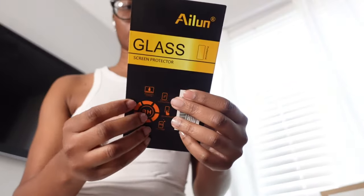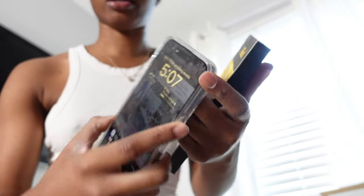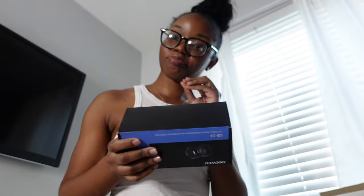And then I got me a screen protector, because this screen protector I got, it don't be doing what it do. Like, it always cracks. There's a crack right there, and I don't like that, because then my front camera is basically useless to me because of the glare and stuff. So I'm gonna put this on, and I'm gonna get back to y'all when I'm done putting it on. Say bye to the camera.